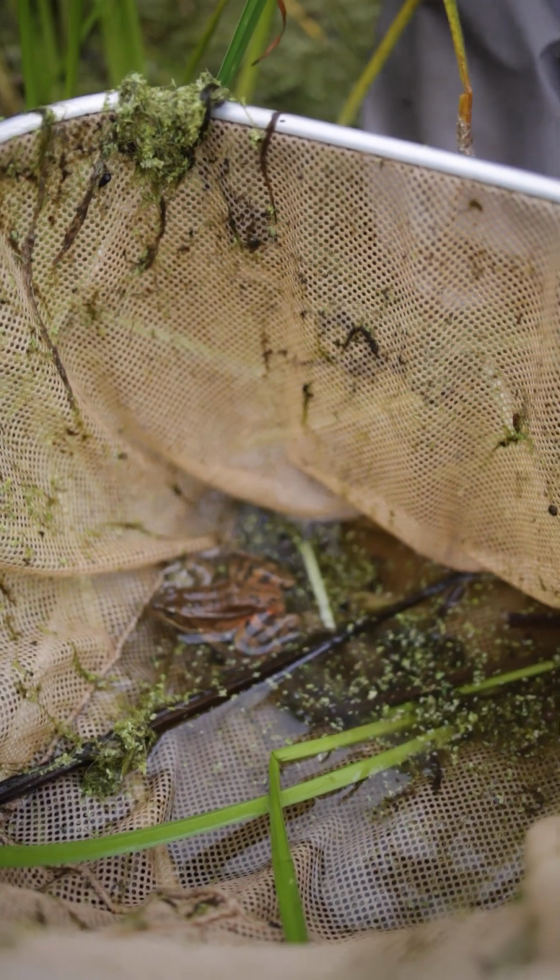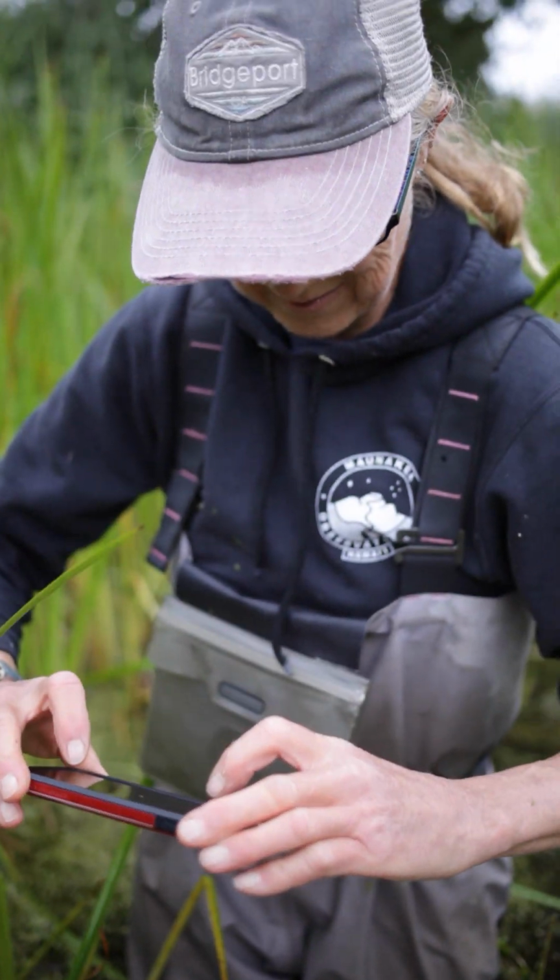That makes the day right there. Thank you, Cameron. Good job, Cameron. Very, very good. How does it feel? There's a little red-legged frog in there.